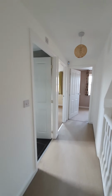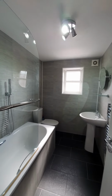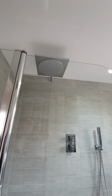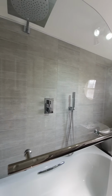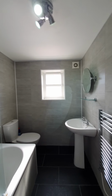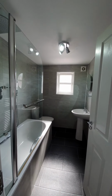Along the landing, next we come to the bathroom. Lovely fitted bathroom. You've got tile clad PVC walls. You have got your bath, which as you can see, a lovely large rainfall shower there, separate head. You've got a nice sink unit with mirror over and your chrome ladder style radiator there as well, finishing the look of the lovely modern bathroom.